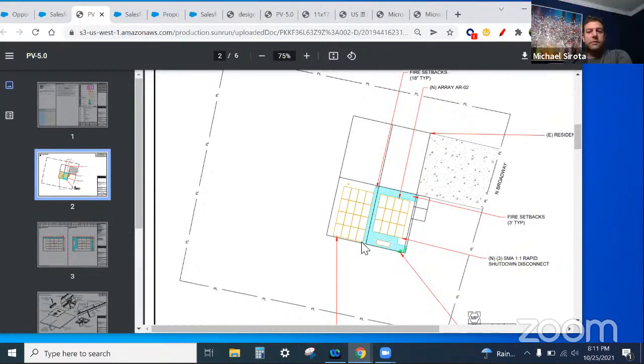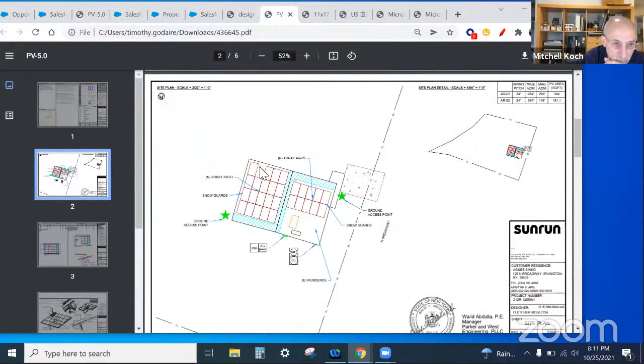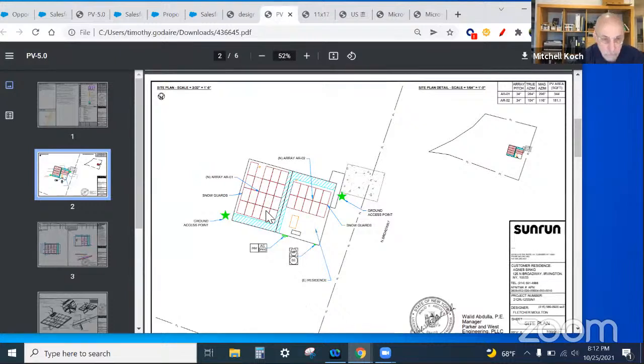So it's 32. I think they missed the plumbing vent on that diagram, and it was corrected for. Yeah, we have the vent here. The blue lines are for fire setbacks, emergency access to the ridge line, so we have those on both. I believe they are a little bit different this time around. We have ground access points from each solar plane, and I think that's a newish requirement.